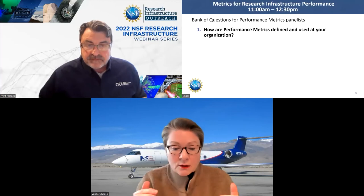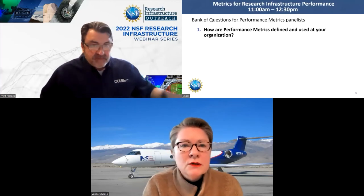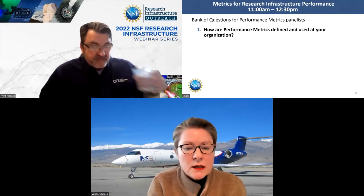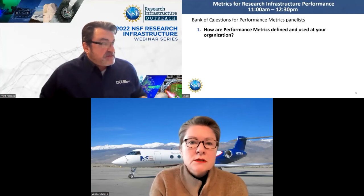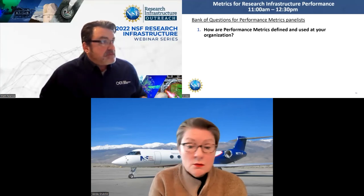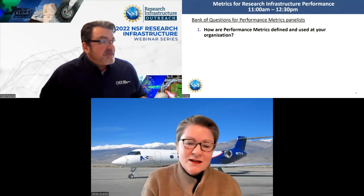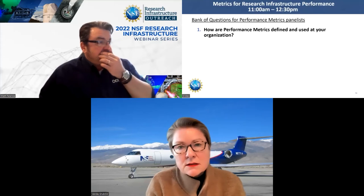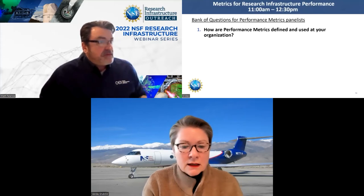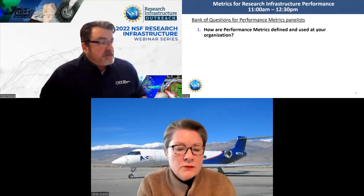But coming down to that level, the interesting metrics that we define are those that actually help us improve our cycle, improve our services, improve the portfolio. Let's say the portfolio of the facilities that we provide has changed over the last 60 years, as you can imagine. And so the metrics at that level, program level, laboratory level, are actually very, very useful for us.